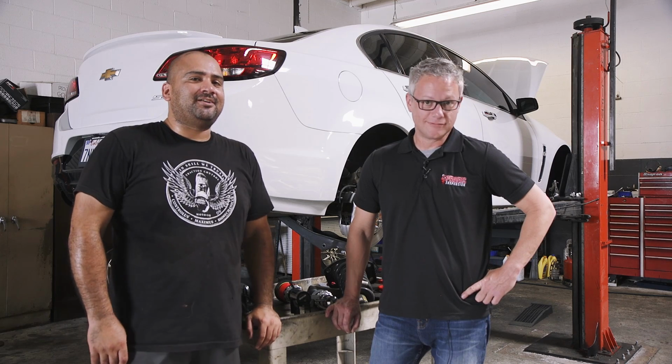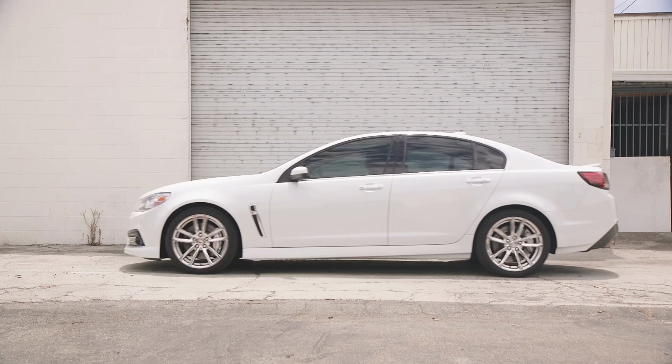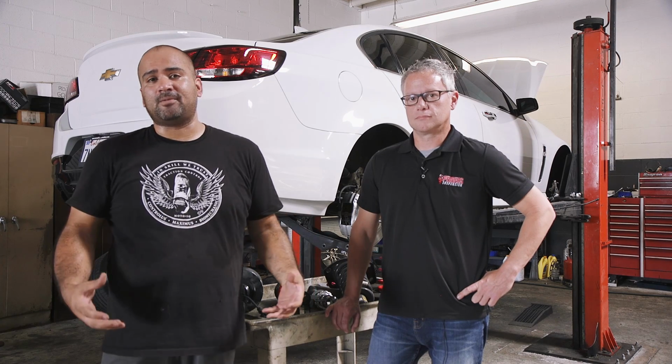We're here at the MotoIQ garage. Today we're working on a 2017 Chevrolet SS. This thing is actually really cool. It's rear-wheel drive, it's got an LS. It actually comes from Australia. That's where its roots are from, as the Holden Commodore.